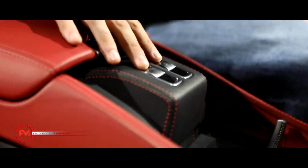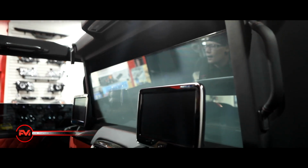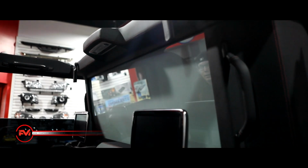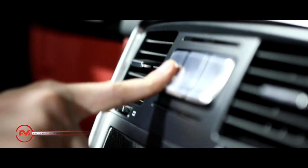I'm gonna show you another incredible feature here on this Maybach. These two buttons here are gonna control a center partition glass that actually goes in between. You click this button here and it starts going up. And then you hit one more button and it frosts it on command, so you can have full privacy. If you wanna switch it back, you hit the button again and it drops right back down and you're ready to go. Now I'm gonna show you another cool feature on here. Let's check it out.